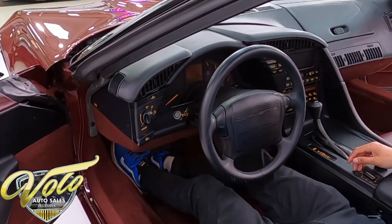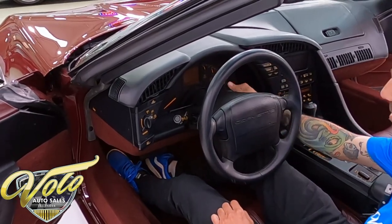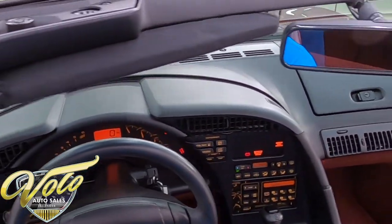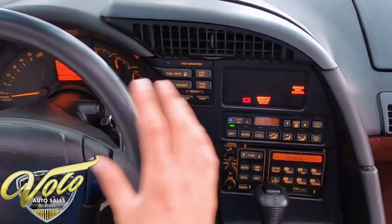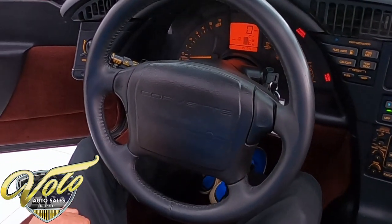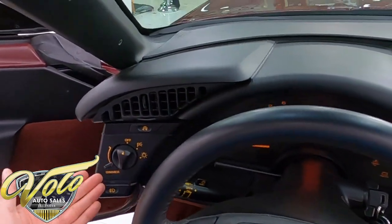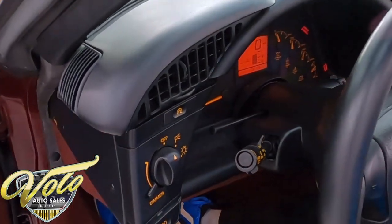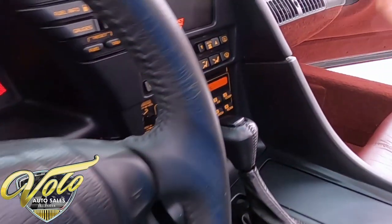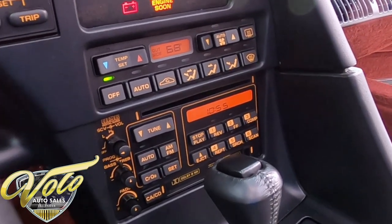Love the styling of the gauges and the center console. Everything's digital, electronic. Lights up, it looks futuristic. Everything's working on it. So 1,975 miles, guys, just a beautiful example. Even the lights are power automatic. You have your AM, FM radio and CD. That was a big deal. Oh, and there's a cassette player even. Look at that. You have all the options.